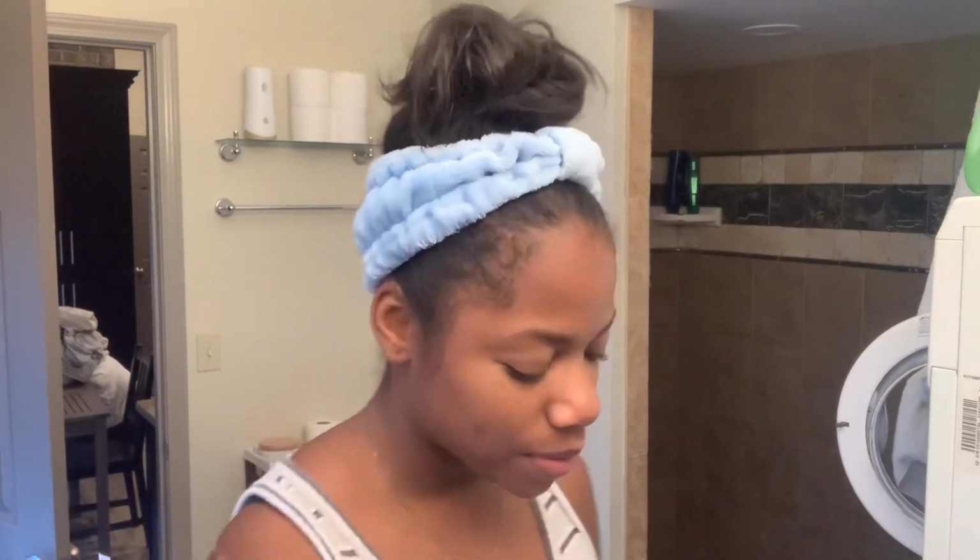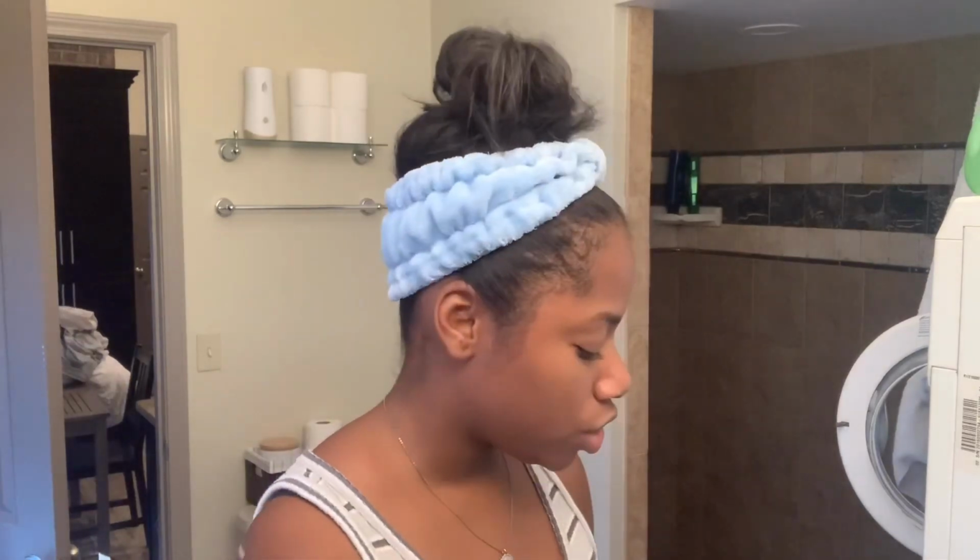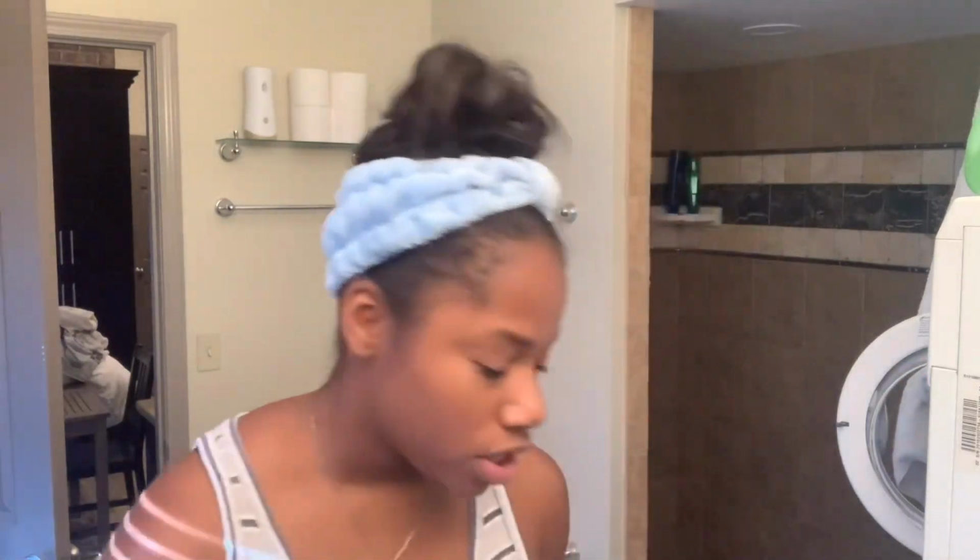For anybody who may be wondering what kind of face soap I use, because the face soap I use is so good. African black soap. This one is the one that's a foam one, and then there's a bar. So when I wash my face in the morning, I just use the foam, but at night I use the foam and the bar, and it is so good.